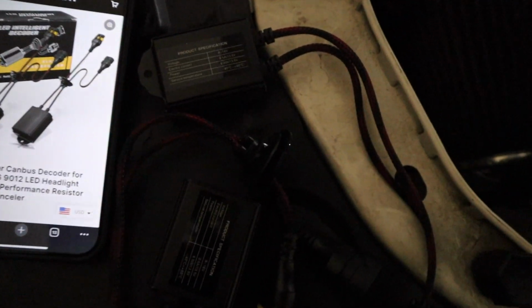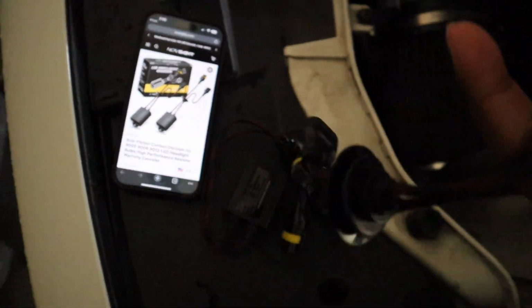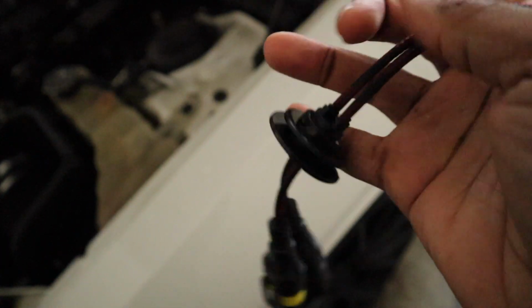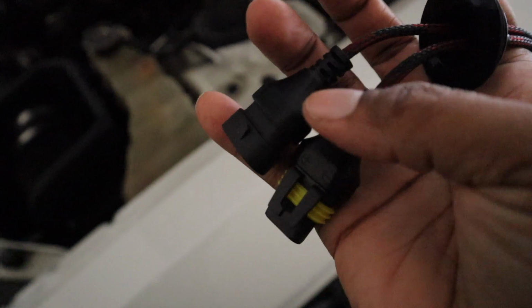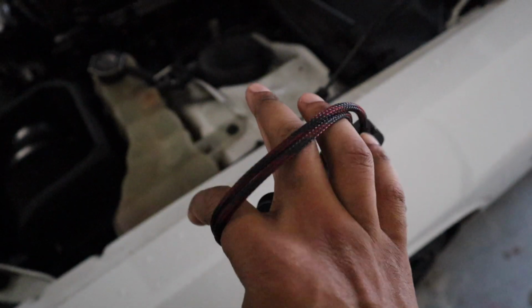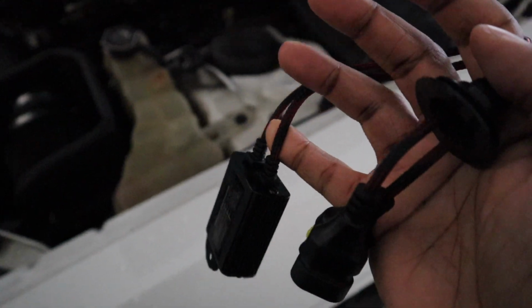But also here are the decoders right here. It's a pretty simple setup as far as the decoder. You got the decoder right here, and these are the two connectors. Basically it goes in between the headlight bulb plug and the car plug coming straight from the car. So you just put this in between and you shouldn't have any issue as far as the flickering. So we're gonna definitely check that out.